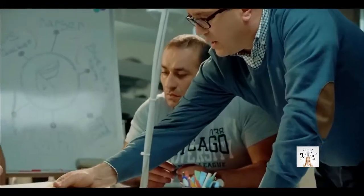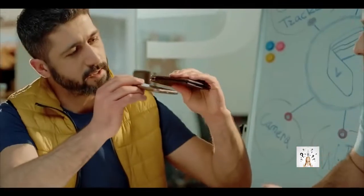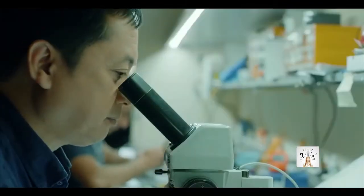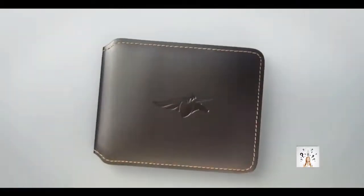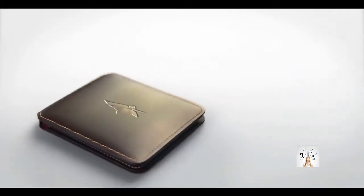The idea of Volterman started 2 years ago, and our team of engineers and designers have been working tirelessly on creating a perfect mix of design and technology. And here it is in its final shape, packed with super abilities.